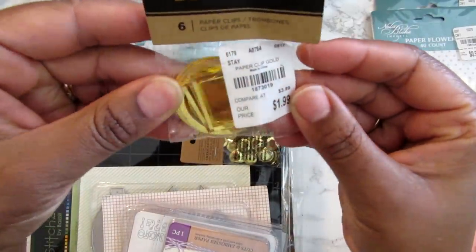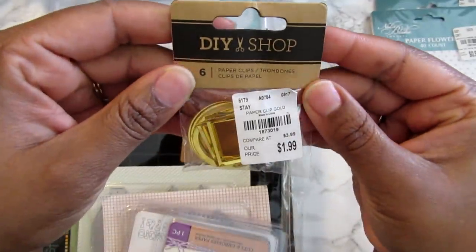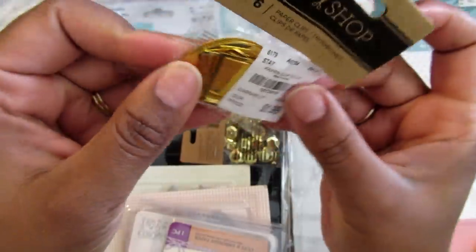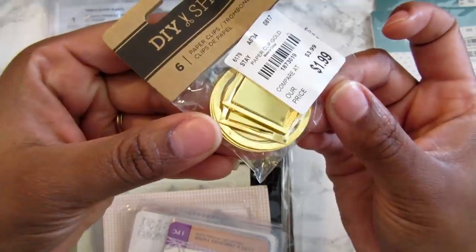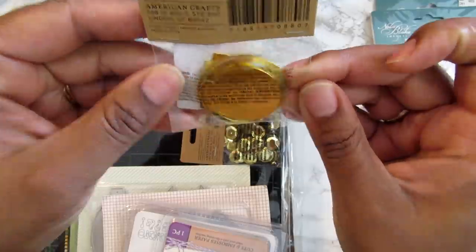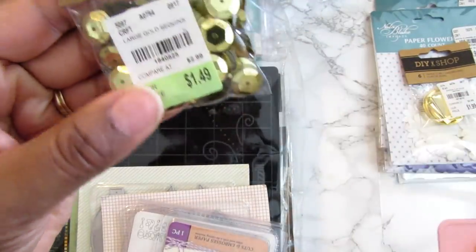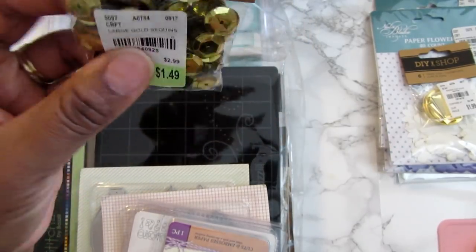Next, I got these paper clips. It says DIY Shop. And you can see here, they're just different. They're like just a circle, and it looks like a circle and square. And I thought that these would be really cute to clip on some mail, like a loaded envelope. Then I picked up these sequins that I thought would be cute on a project. I don't have any that are this big, and they're gold.